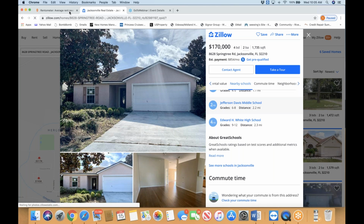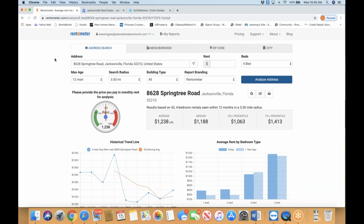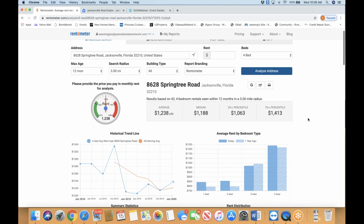And let me go over another metric that you need to understand. I always use this website to determine a 3-mile radius. This is very important, right? For my research and due diligence before I pick any property for my investors. Within a 3-mile radius, there are 42 similar 4-bedroom homes that started being rented in the past 12 months.